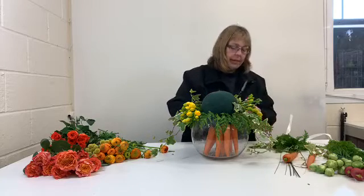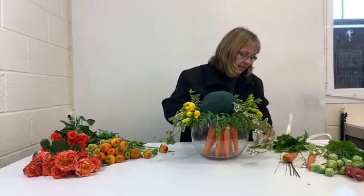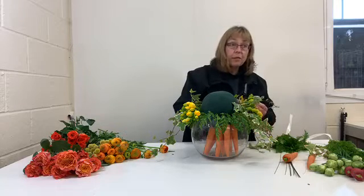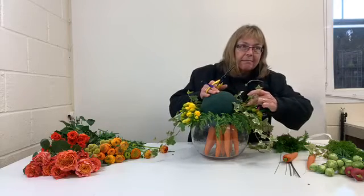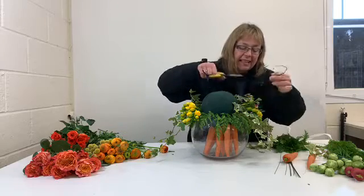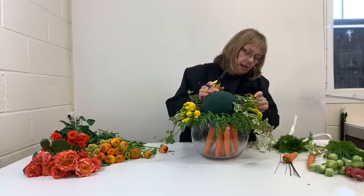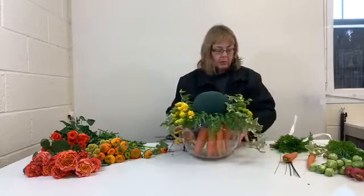Is that one of your pet hates? Yeah. If it's not intended to be part of the design, I mean, sometimes you get the coloured oasis, which is intended to be viewed, so that's different. When it's quite obvious that the oasis hasn't been covered, it's not good, not in my opinion anyway. Right, and then we can also use the little carrots. Tuck that in, just cover that up a small amount there.